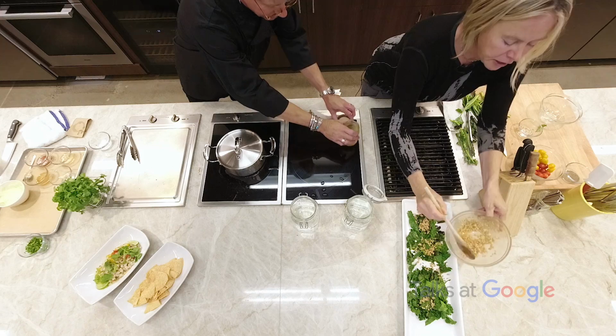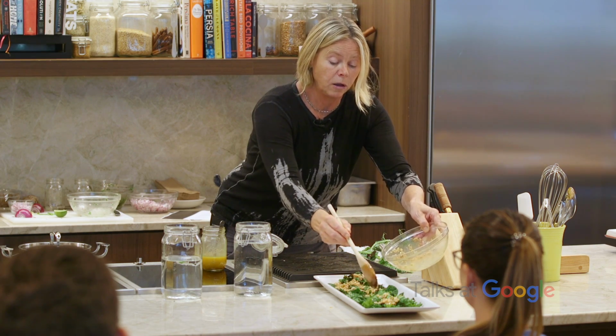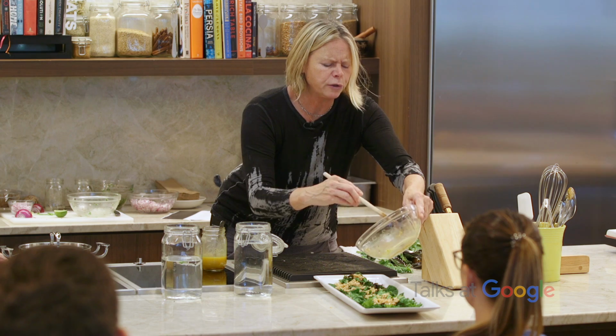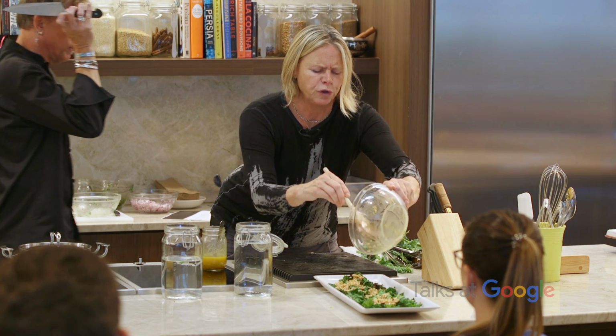So we're just sprinkling farro, the cooked farro, right over this. Room temperature is fine. This does not need to be hot at all. And then what we do, and you can do other things, you could add cherry tomatoes, or whatever you think would be delicious. Whole beans, sliced prosciutto.